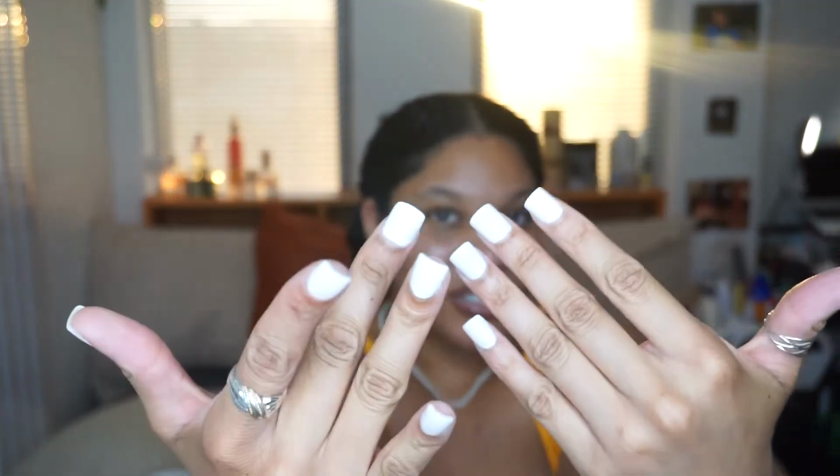Close up, y'all, I still need a little bit of practice, but from afar, these are given what needed to be gave. So these are the Kiss Salon Acrylic Natural in real short. I love the length. I love that I can paint them whatever color that I want. Those were probably the first press-ons that I got and I never went back, boo.